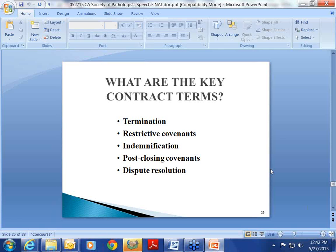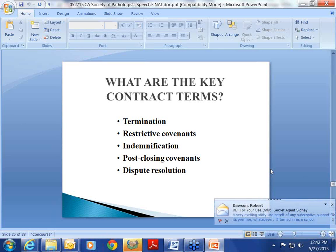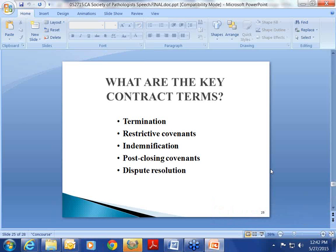Restrictive covenants are extremely important and often misunderstood. Many of us in California have heard that non-competes are not enforceable. That is true if you're employing a physician.